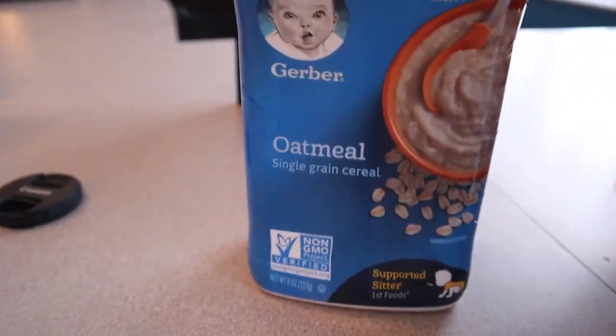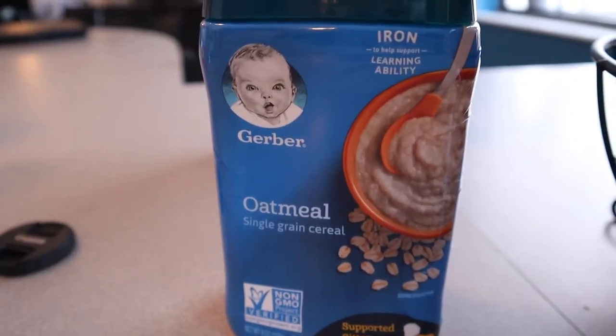We just finished off the rice cereal. Starting tomorrow, Porter will be eating oatmeal cereal. Gray really liked oatmeal cereal compared to rice cereal, so I'm interested to see what Porter will think of it.